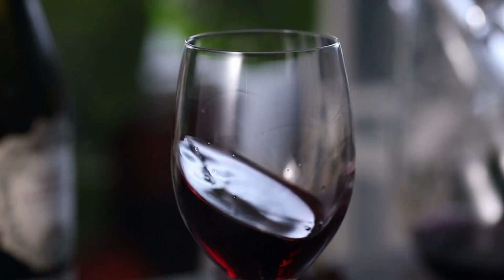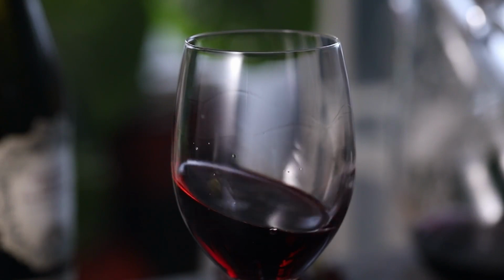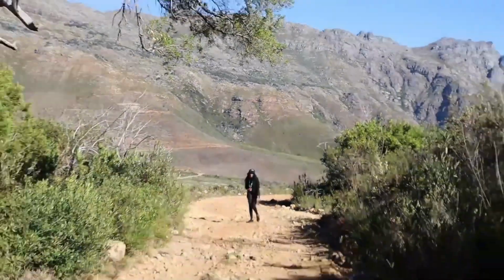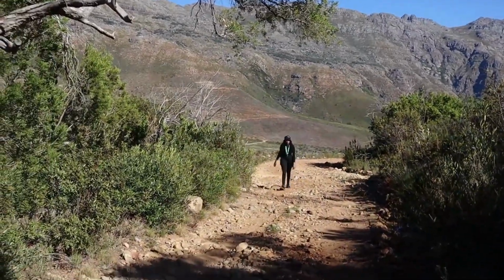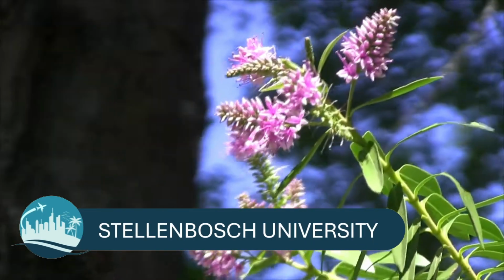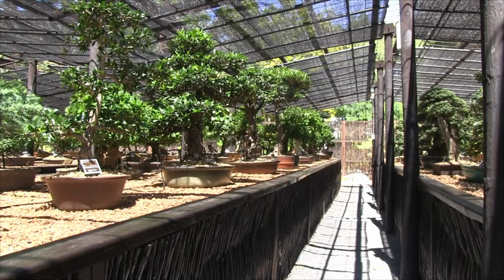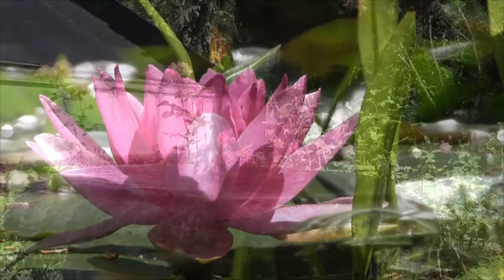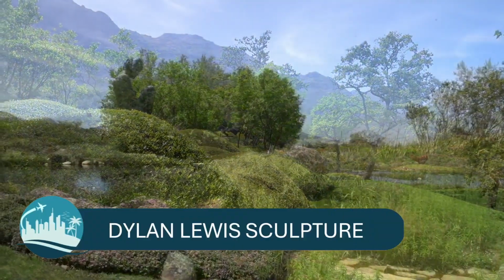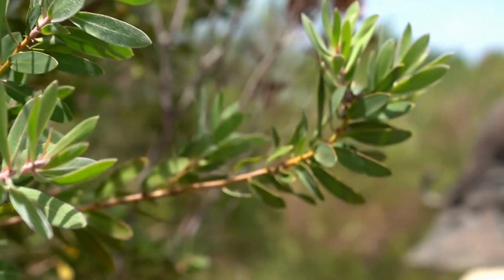But when you've reached your wine limit, and for those who don't partake, you won't be disappointed by what else Stellenbosch has to offer. John Hus Cook Nature Reserve is a paradise with extensive walking and biking trails, breathtaking views and waterfalls. Stellenbosch University Botanical Gardens is located in the historic centre of town and houses an impressive diversity of indigenous plants and exotic species. And for art enthusiasts, the Dylan Lewis Sculpture Garden blends art and nature with over 60 sculptures that explore human and animal forms.